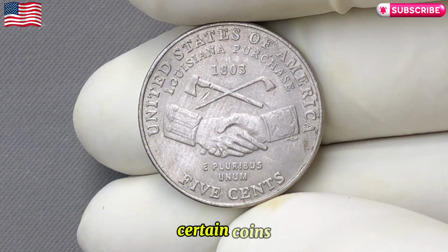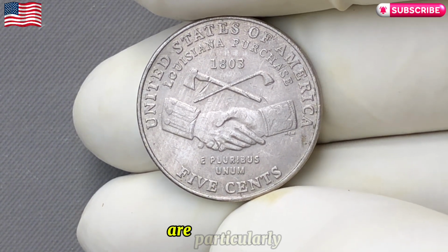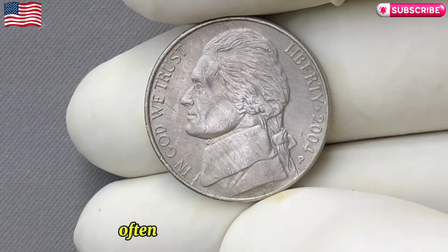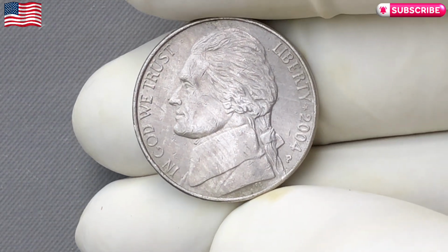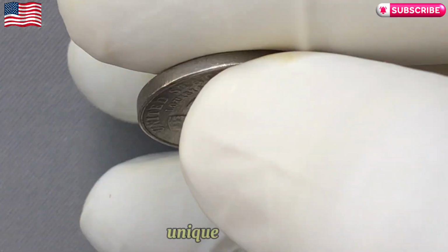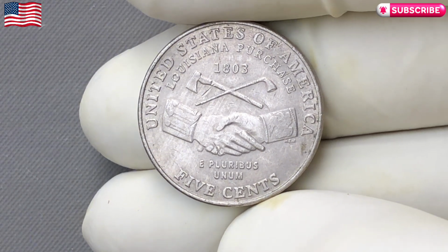Additionally, certain coins minted at specialized locations, like the West Point Mint, are particularly appealing due to their rarity. These special editions often come with higher price tags because collectors love the uniqueness they bring to any collection. Keep an eye out for unique features or minting errors, as they can dramatically increase a coin's value.